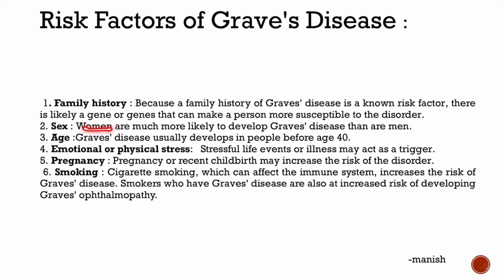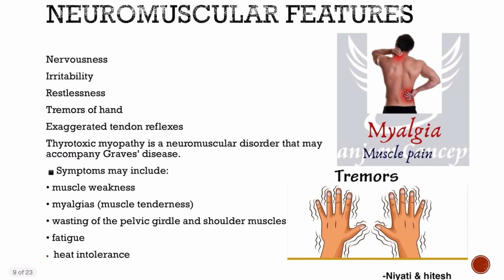Sex. Women are more likely to develop Graves' disease than men. Age. Graves' disease usually develops in people before the age of 40. Emotional or physical stress. Stressful life events or illness may trigger Graves' disease. Pregnancy. Pregnancy or recent childbirth may increase the risk of the disorder. Smoking. Cigarette smoking, which affects the immune system, increases the risk of Graves' disease.